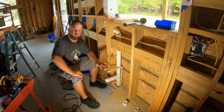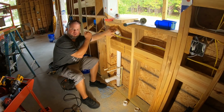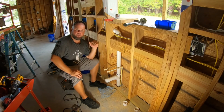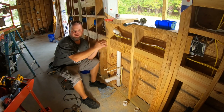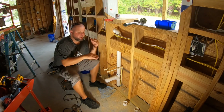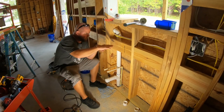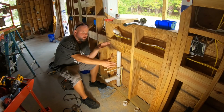Plumbing code says that before you go horizontal anywhere on a vent pipe, you need to be 6 inches above a drain or a floodable, what do they call it? It's basically a floodable plumbing fixture. We'll just say that. So imagine countertops right here. If the sink top was right here, you've got your drain and all down there.